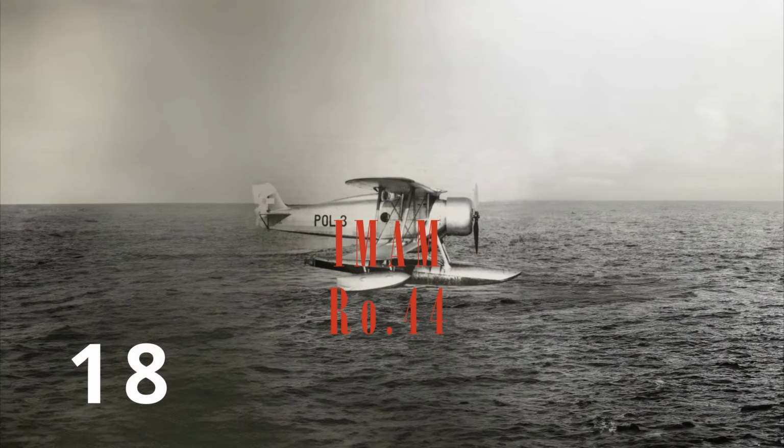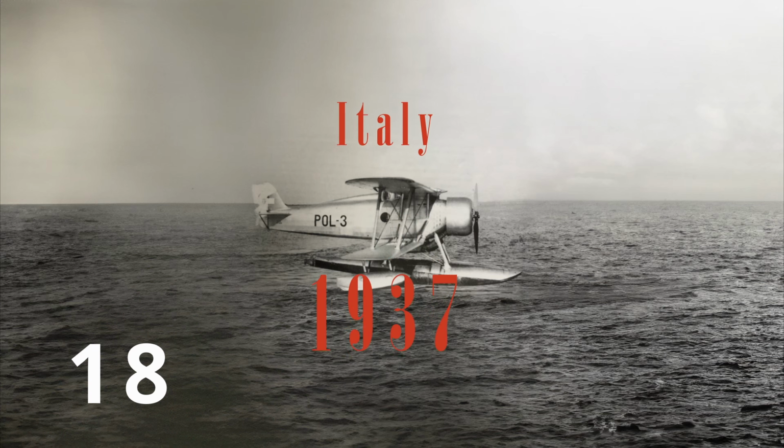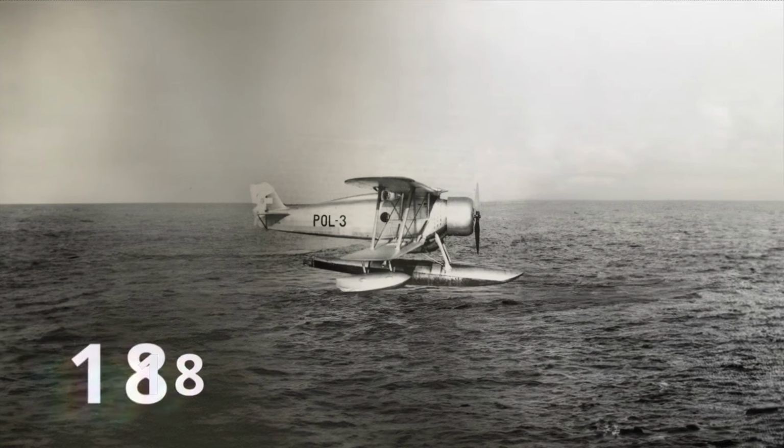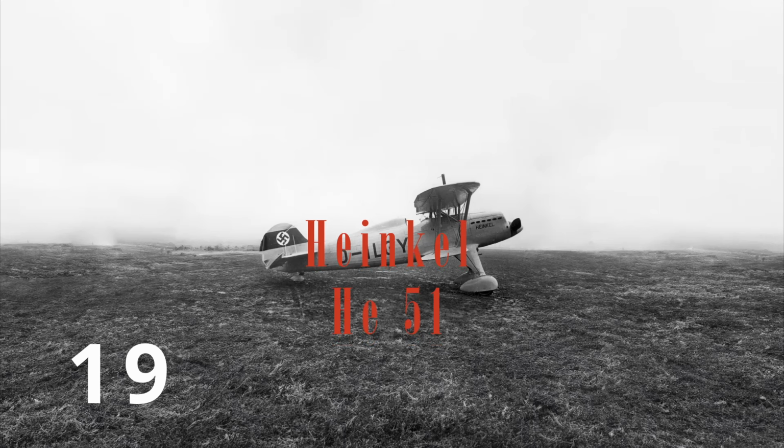IMAM RD-44. The RD-44 was a single-seat variant of the IMAM RD-43 reconnaissance seaplane, with modifications like the removal of the observer's position and changes to the tail design. It was primarily deployed in the Aegean Sea by the Italian 161 Squadriglia, but was soon retired from frontline service and reassigned to seaplane training schools. The RD-44 holds the distinction of being the final biplane designed by IMAM, marking the end of an era for the company.